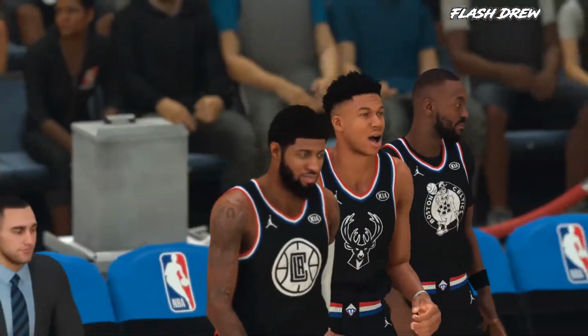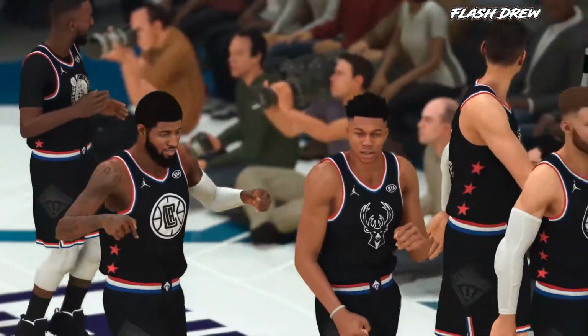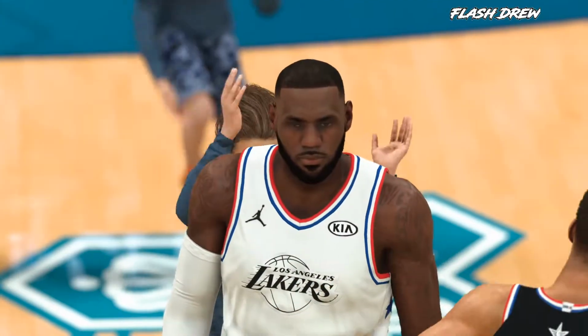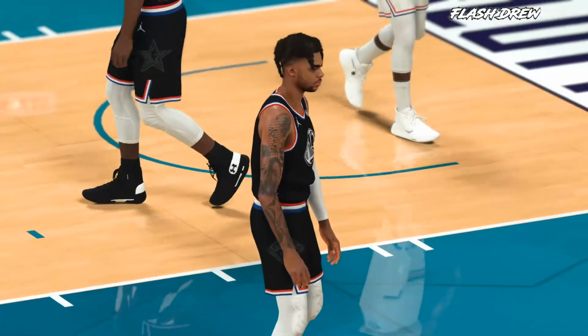Russell Westbrook has been leading the charge for the East All-Stars. He notched 8 points in the quarter and has that terrific basketball instinct on display. And don't go away. We'll be right back.